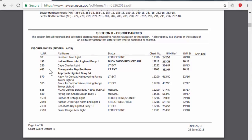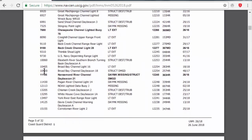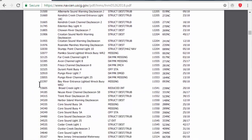And if you know the light list number item for the navigational aids that you're interested in, you can search this list. And if the nav aids that you're interested in are not in this list, it means that there are no current discrepancies. So you can scan down and peruse this list for your particular nav aids of interest. And you see it goes on for several pages.